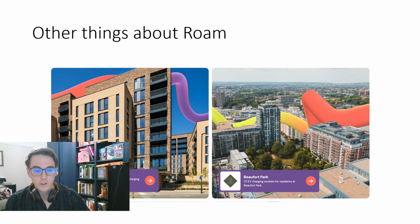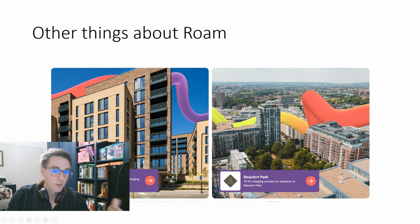They do EV charging for big groups of flats where they have a shared car park with perhaps residents each get their own space. And so a large developer in Wimbledon, they've put in almost 50 EV chargers. At this place called Beaufort Park, they've put in 65 active ones and 50 odd inactive ones that can later be turned on. So the grid connection's there for 117 EV chargers in their car park, future-proofing.